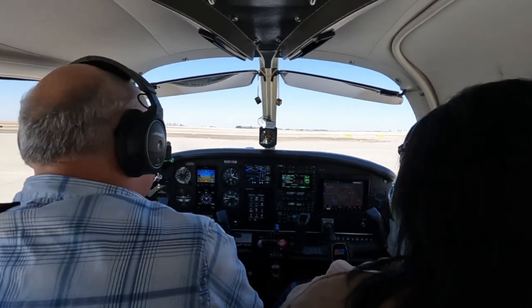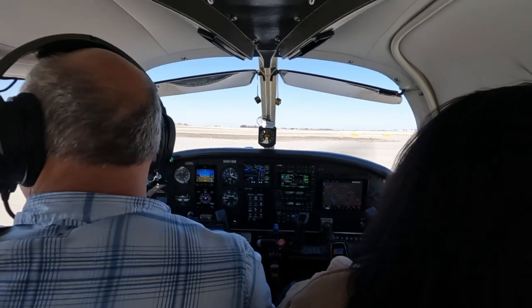Mason City, Dakota 19 Mike, taxi from the ramp, runway 30 for takeoff. Mason City.